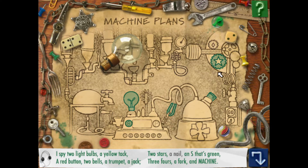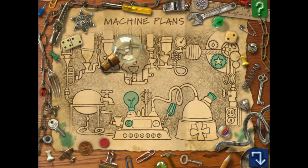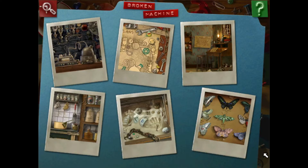You're missing the nail. To the left of the star of a Wild West town. Oh, on the kazoo. Okay. A nail. That's pretty well hidden. I was starstruck. I couldn't see it.